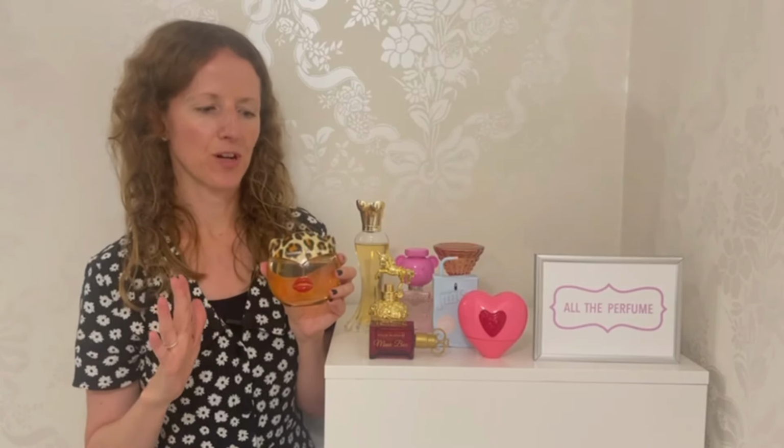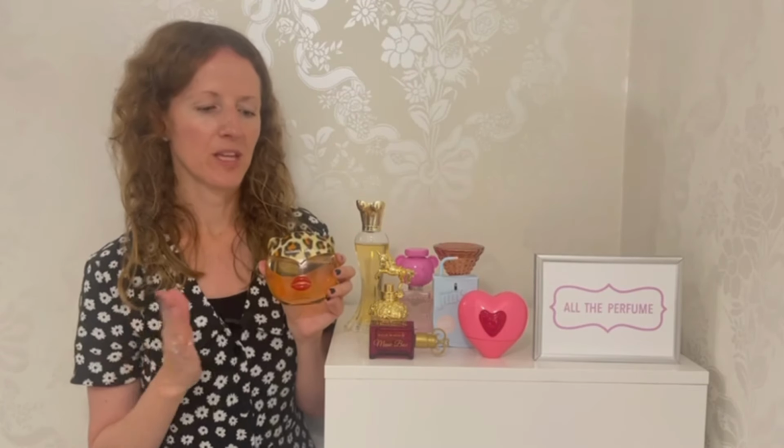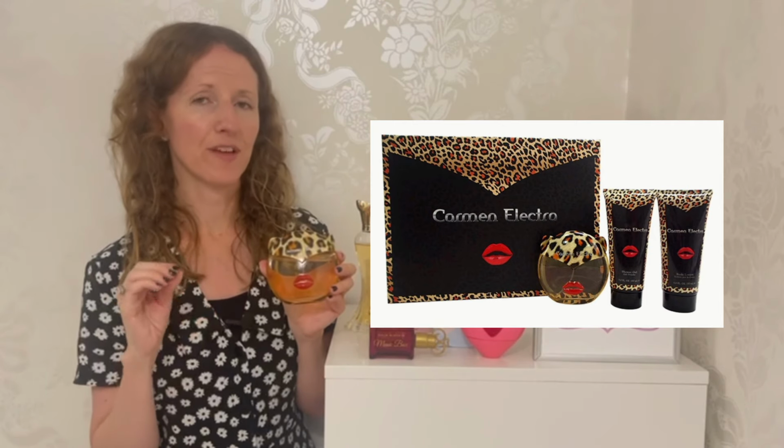This perfume is Rrrr by Carmen Electra, and I always trip myself up a little bit on how I should be pronouncing that. Here it is, and it is just the cutest bottle. I absolutely had my attention caught when I saw this crop up online, and I'm not sure why this never made it to a Superdrug in the UK, because I just think it's so fun and would have been so popular. Not least, I bought a gift set with this fragrance in for £15.